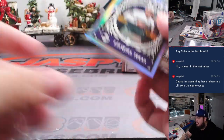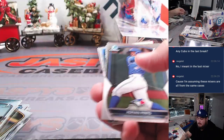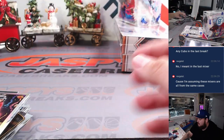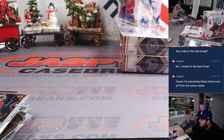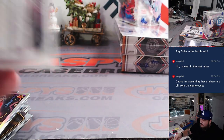And a case hit, Ezekiel Tovar. There you go. And a little Ethan Salas there. At one point, these were like $25, I believe. I don't know what they are now, but definitely something to still top of. And yeah, pretty much everything was from a case. Yeah, I think so. I'm sure the Bowman promos too. But I know for sure the Museum and the Topps Chrome Black were.